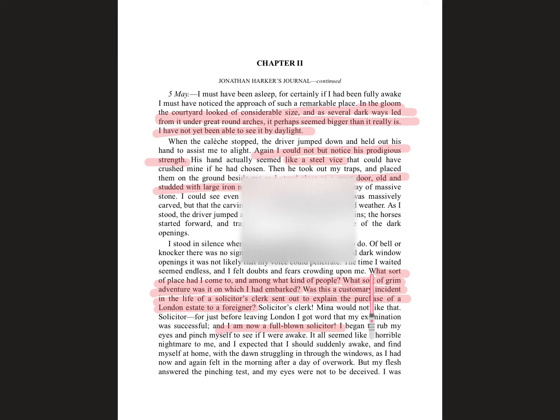Series of rhetorical questions here Stoker gives Harker. What sort of place had I come to, and among what kind of people? What sort of grim adventure was it on which I had embarked? Was this a customary incident in the life of a solicitor's clerk sent out to explain the purchase of a London estate to a foreigner? So a series of rhetorical questions there. Stoker's using that to illustrate Jonathan Harker's confusion and sense of alienation and isolation as well.